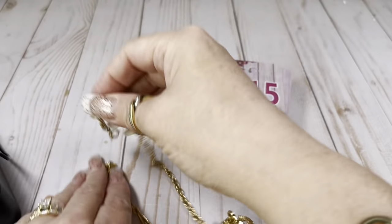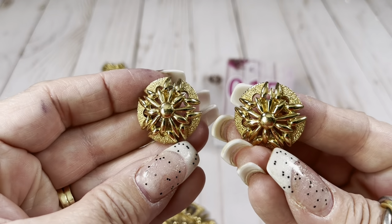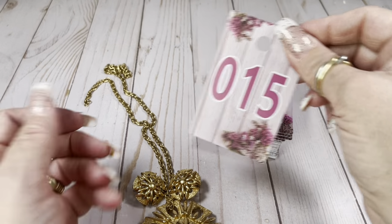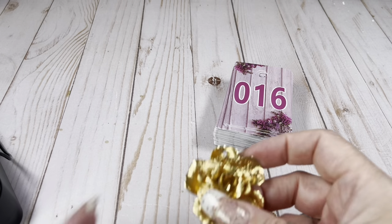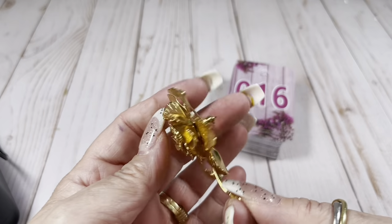Yep, Monet. Gorgeous gold tone Monet and clippy earrings. Yes, they have been drilled. Right there. Only $5 for this set, you guys. Somebody better love these at $5 because it is literally going to hurt me to put these in craft. I have to tell you. It's going to be painful, you guys. Save me.